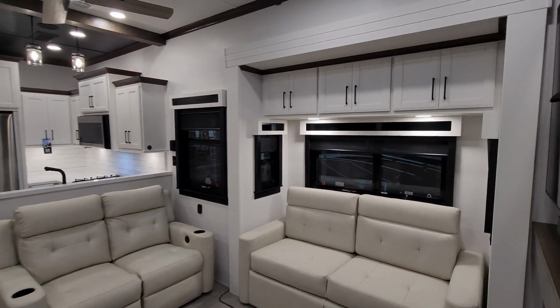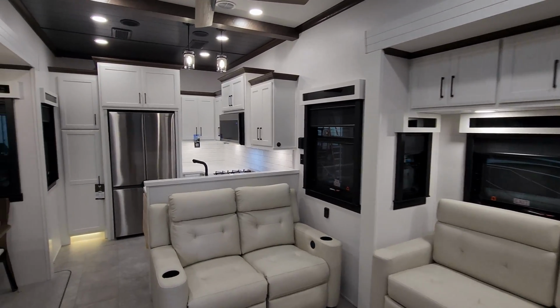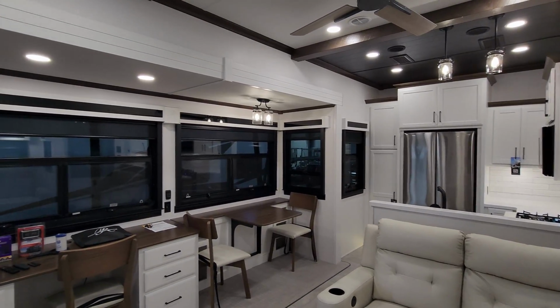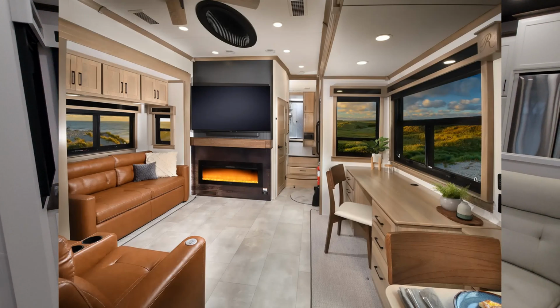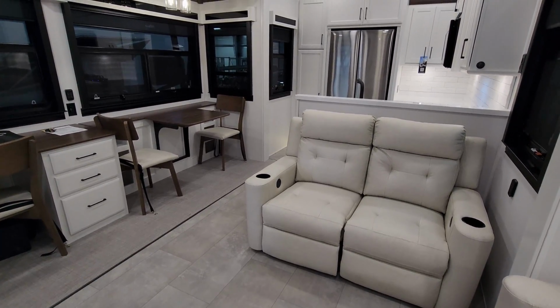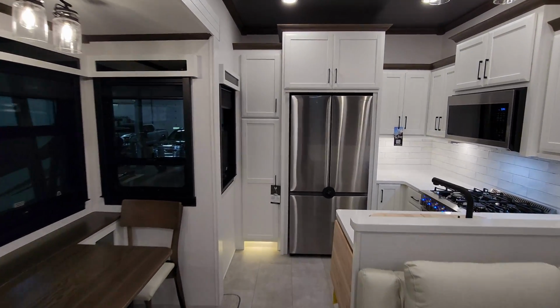So this unit was ordered with one of their 2 interior decor colors. This is the Decorator White Wood. They also have a little darker honey maple wood available as well for the 2024 lineup. They have 2 different furniture colors available. But let's get started back here in the back, and then we'll work our way forward.